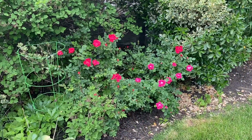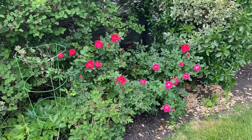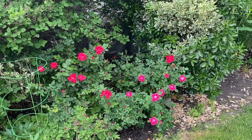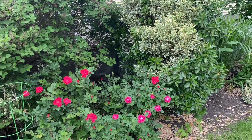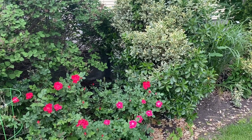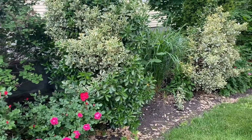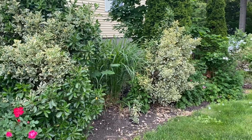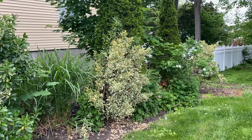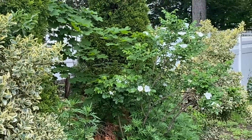So here is my knockout rose bush that I had originally, the red one, and it's returned, and then I planted a pink one, and now they're blending together, which is really good. I'm filling out this section here in the front with the variegated euonymus, and the lilac bushes have finished. I have the zebra grass, and then at the very end there I also have another rose called the white rugosa alba rose, right here.